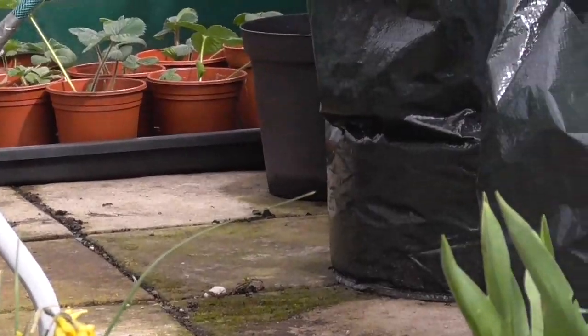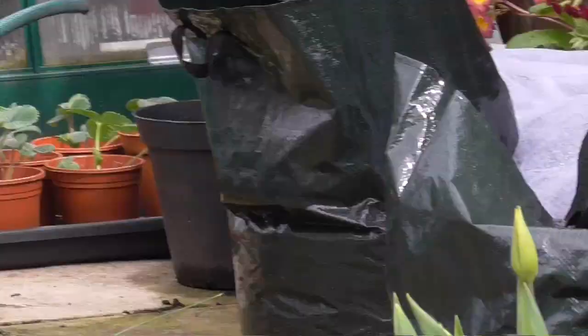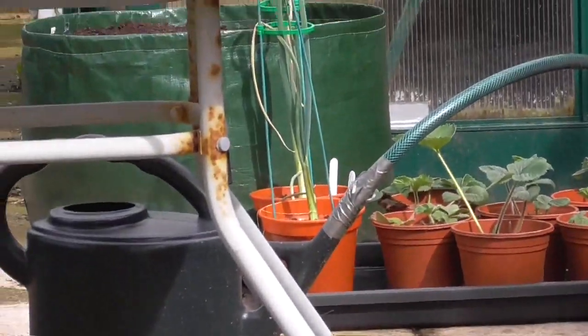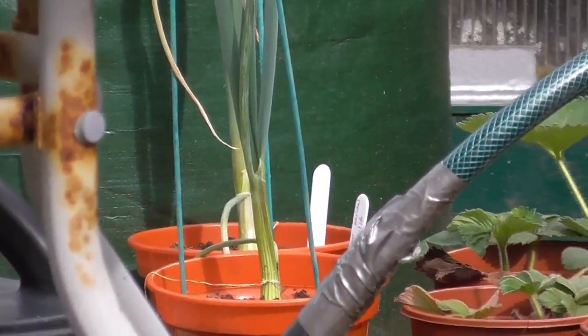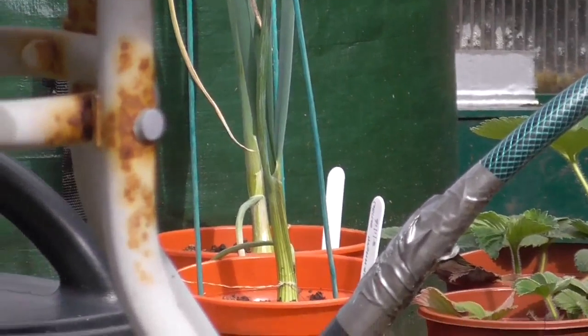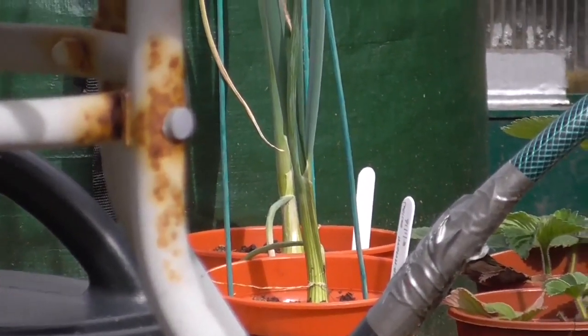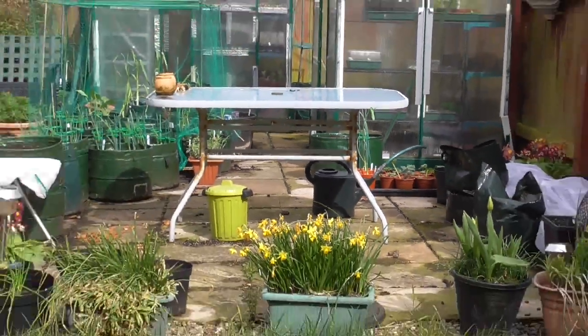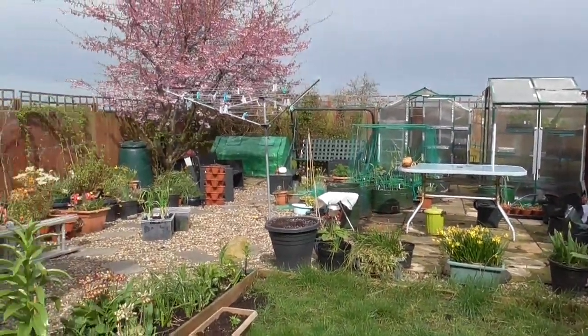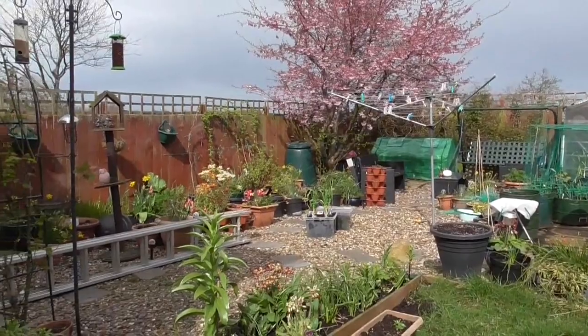and my mammoth onions are there. I don't know if you can see them. Keep it steady, there they are. Really growing now, so yeah, everything's good. Just generally the whole garden is coming along now.